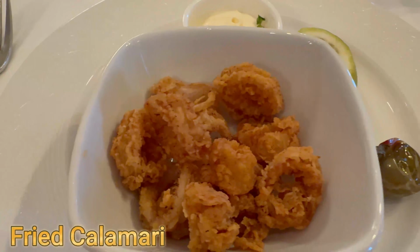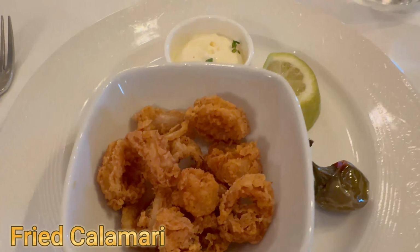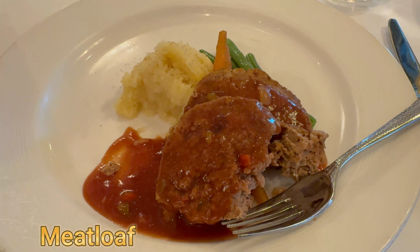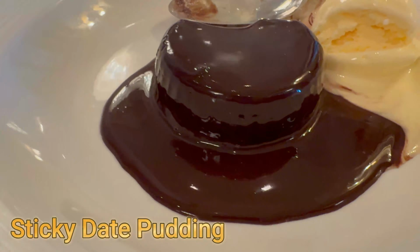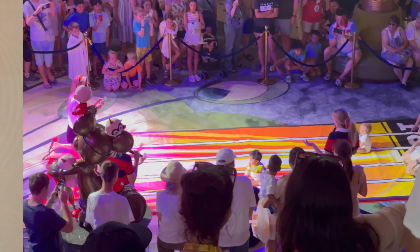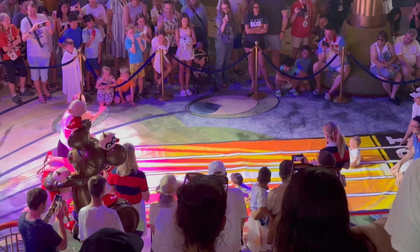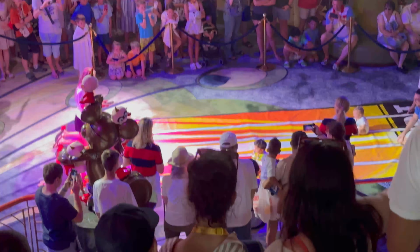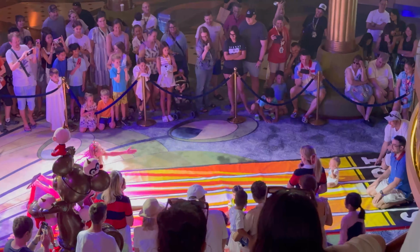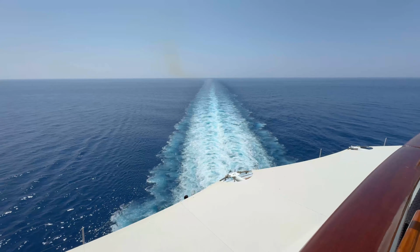I grabbed a quick lunch at the Royal Court and then headed over to see Jack Jack's Diaper Dash, which is a staple on Disney cruise ships. These babies were some slow movers, so I headed out before the race ended just to catch some more views. And then honestly, today was heavily focused on food as I walked around the ship a bit and then prepared for dinner.